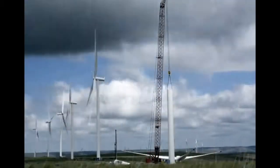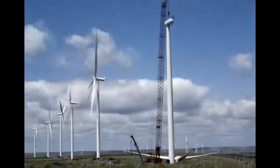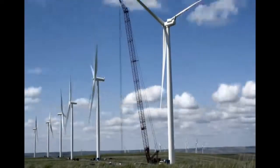Moving along to the economics of wind power, we find that although modern wind turbines today are more efficient, they are considered to be very costly, and there are ongoing debates as to whether they are worth the investment.